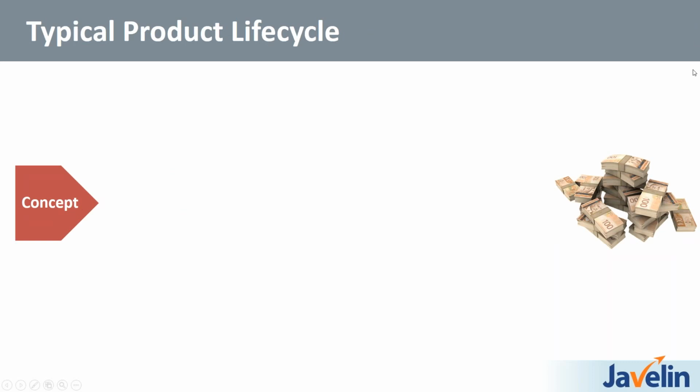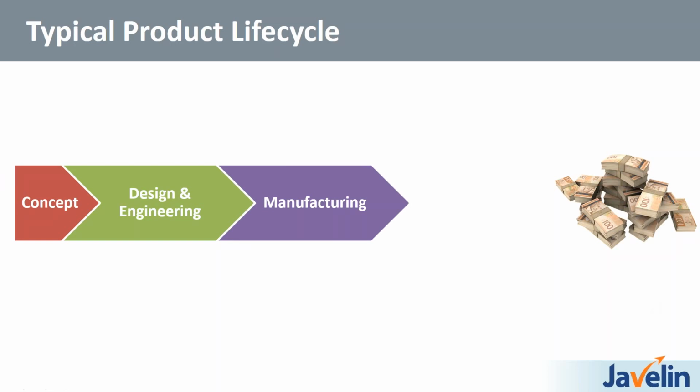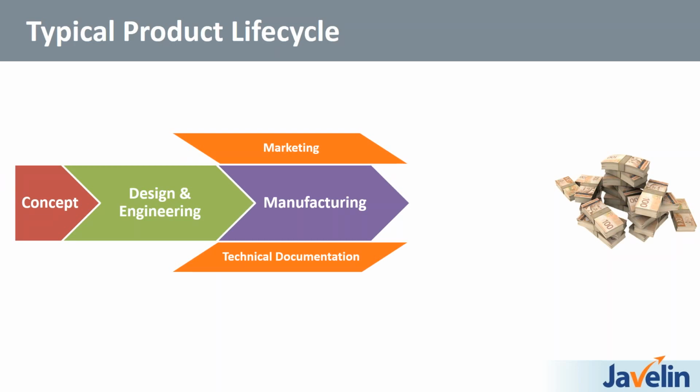So let's talk a little bit about the typical product life cycle, how people are currently doing things. From the answers that I saw in the poll, you guys will probably see yourself in this. A typical product life cycle starts from concept. So we have a nice idea, then we bring it to our design and engineering teams, which will work on the concept, create all the manufacturing drawings, and then send those to manufacturing for the product to actually be manufactured. Now, at that stage, the marketing teams and technical documentation teams can actually start their work because they have something to work with, right? They have an actual part, or they've seen how things are being done to manufacture that part, so they can start their work here. And then finally, they can deliver the product to market.